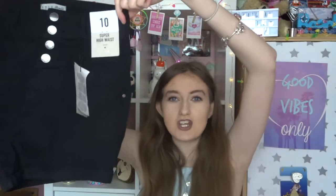So I also got these black super high waist shorts. As you can see, they are very high waisted, which is great because I wear the most cropped tops in the world, so it can look a bit dodgy if you've got the whole of your ribs on show.